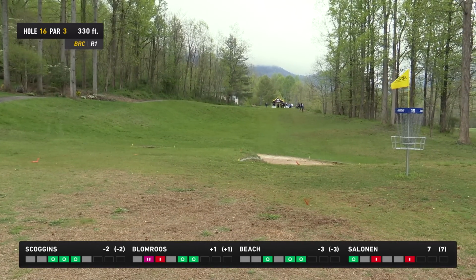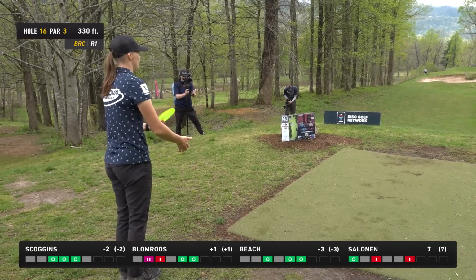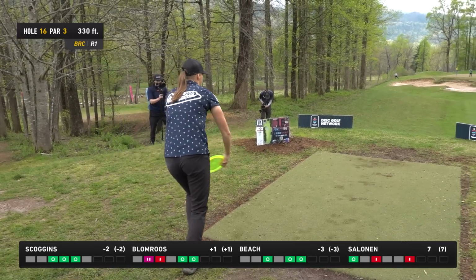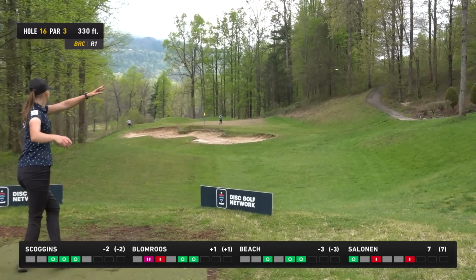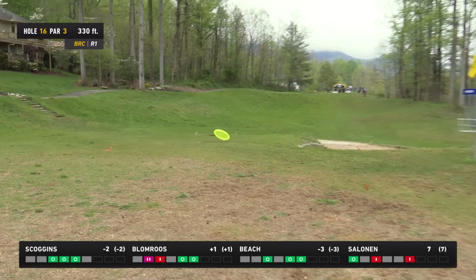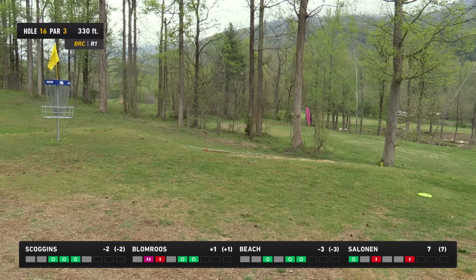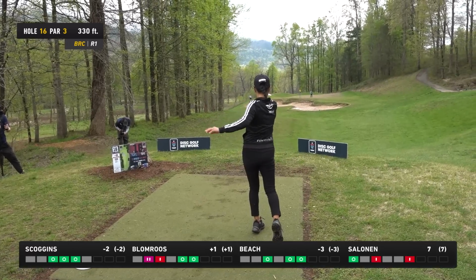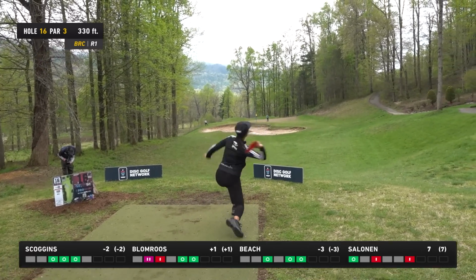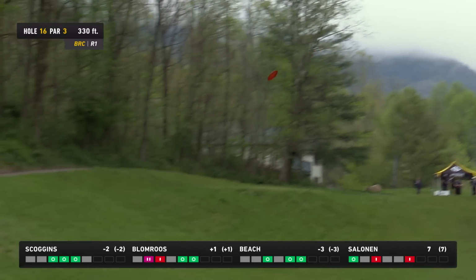Good looking shot from Emily, giving herself a look to the edge of the circle, and that's going to be one of those decision-maker putts. Are you running it? Are you laying it up? I think this is Thunderbird for Hannah. Makes sense, playing that hyzer, getting a skip, and I think that's where a lot of shots are going to end up with that kind of angle. Again, giving herself a look. This is really a distance that Owen can just jam on this Destroyer and not worry about going too deep.